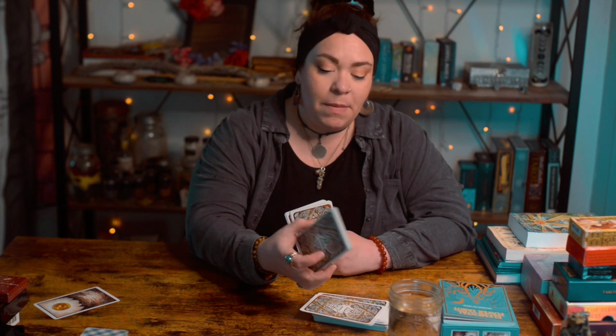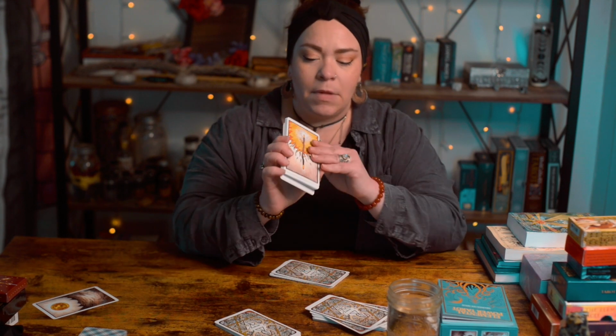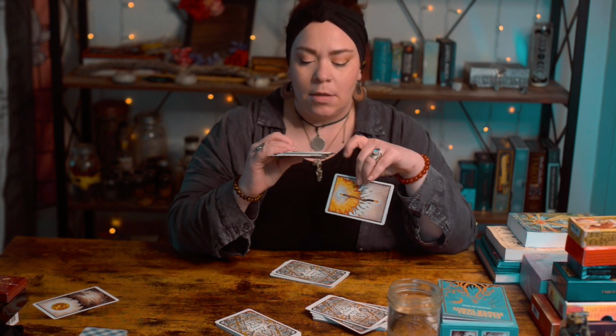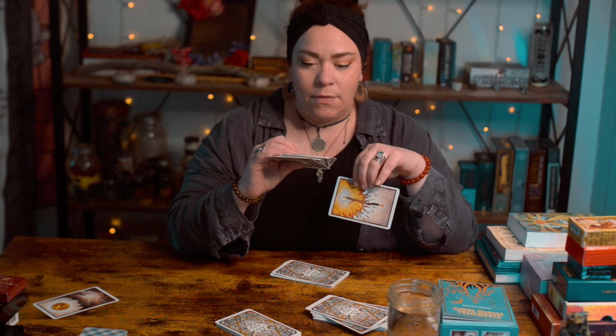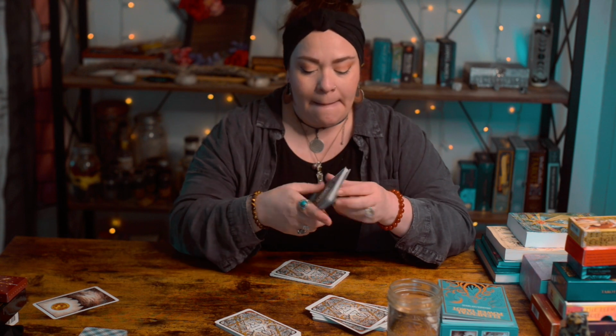My primary issue is this. Because there are no people, the court cards are very difficult to discern. Most of the deck is pippish, so all of the minors are pretty pippish. It just has the number, so this is the seven of pentacles, it just has seven pentacles on it, you know? It's very pippish.